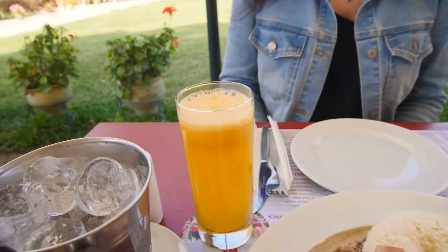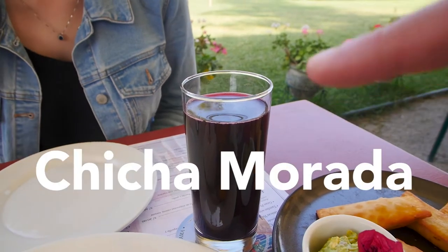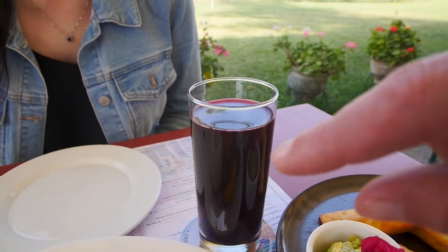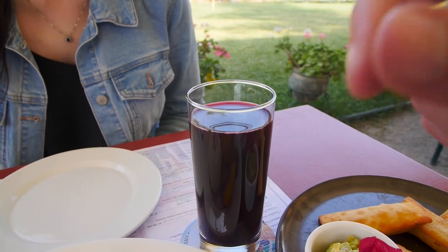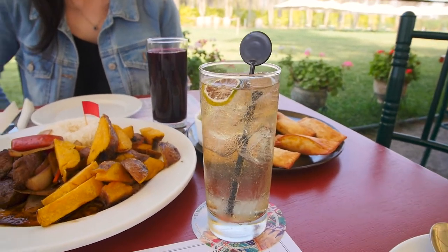And then to drink, Ali has some passion fruit juice. I ordered chicha morada, which is actually not a juice. It's made from this blue, like purple, type of corn. And of course, come on, we're here in a pisco plantation.